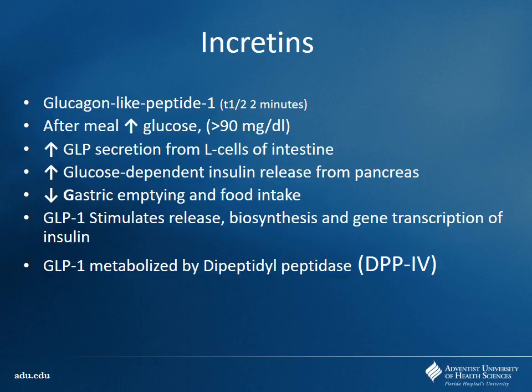GLP-1 is typically going to be reduced in patients with type 2 diabetes over time. And the big thing to note here as well is that it's metabolized by this enzyme called dipeptidyl peptidase 4, DPP4. That's important because one of our drugs we're going to look at actually inhibits this process.